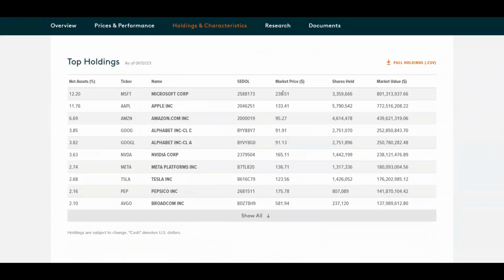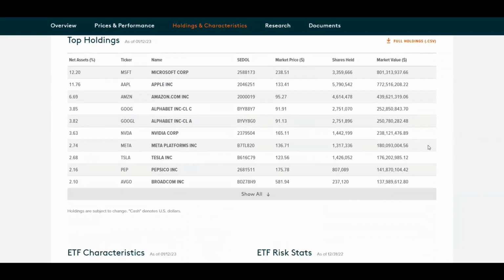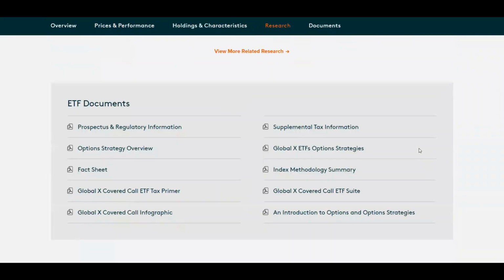Now, if we go down and look at their top 10 holdings, they're honestly pretty great companies. You've got Microsoft, Apple, Amazon, Alphabet, Costco, Nvidia, Meta, Tesla, Pepsi, and Broadcom. So nothing wrong there with their holdings.